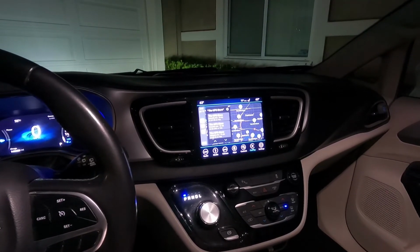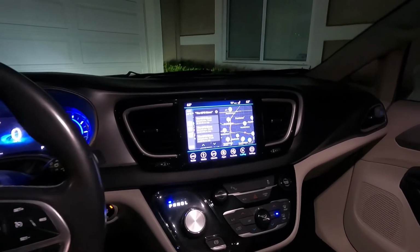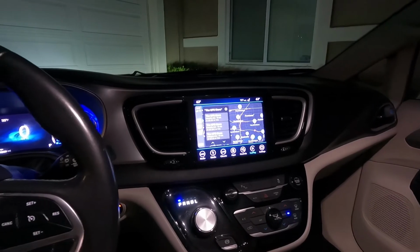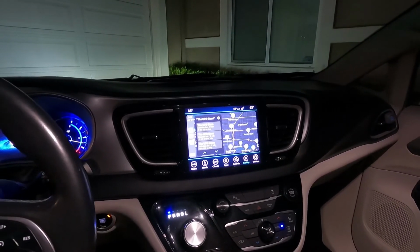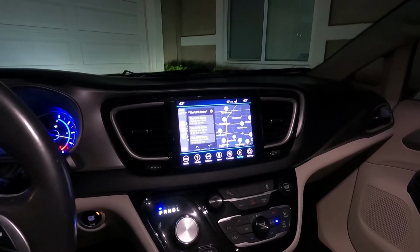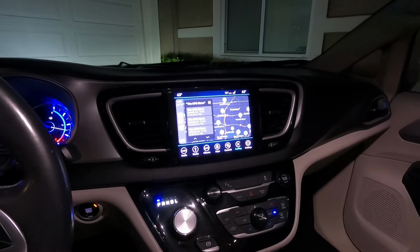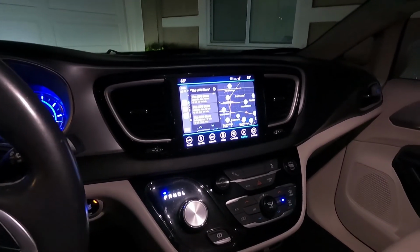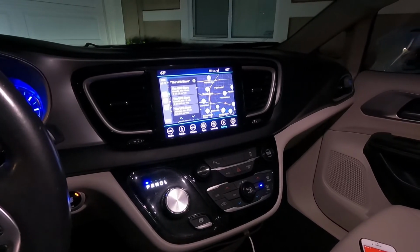Now the 2018s come factory with navigation via Apple CarPlay or Android Auto. And if you've never heard of that, then you probably have a flip phone or no phone at all as far as cell phones go. But the Apple CarPlay and Android Auto is basically the same thing for a Google phone or an Android phone.